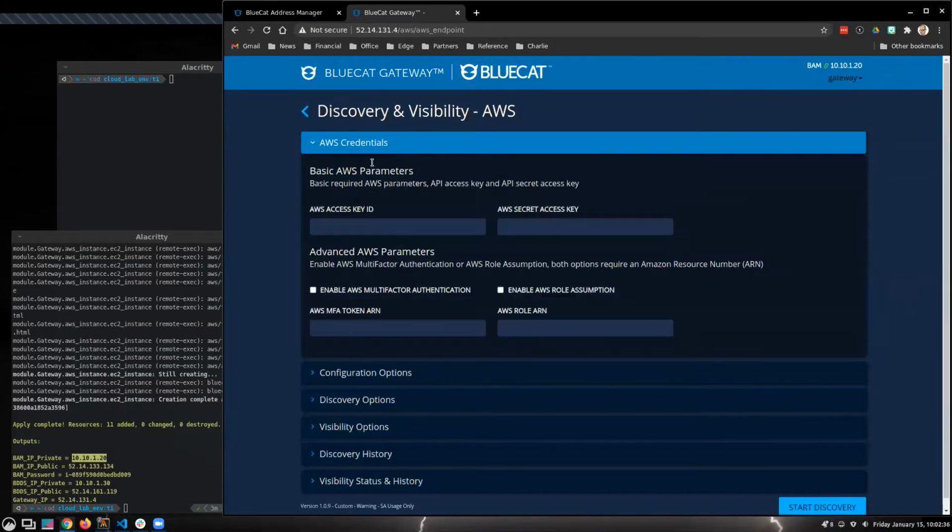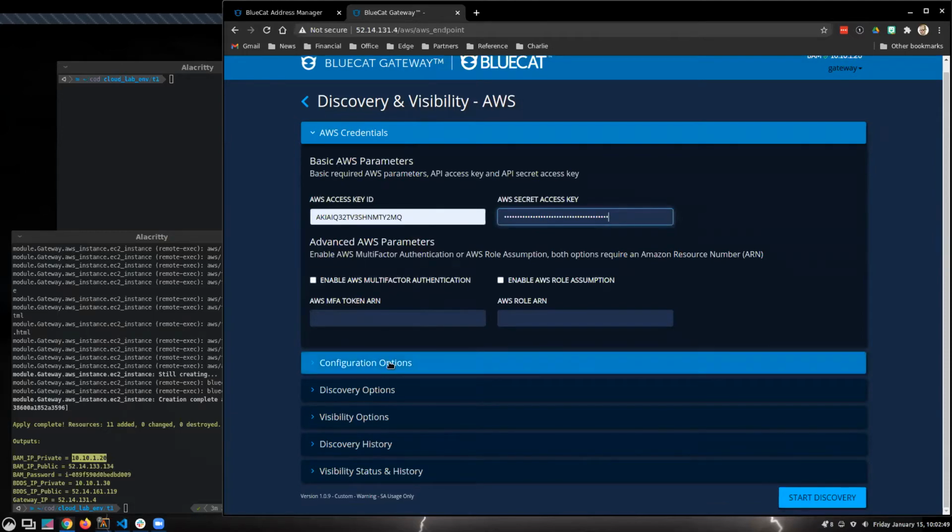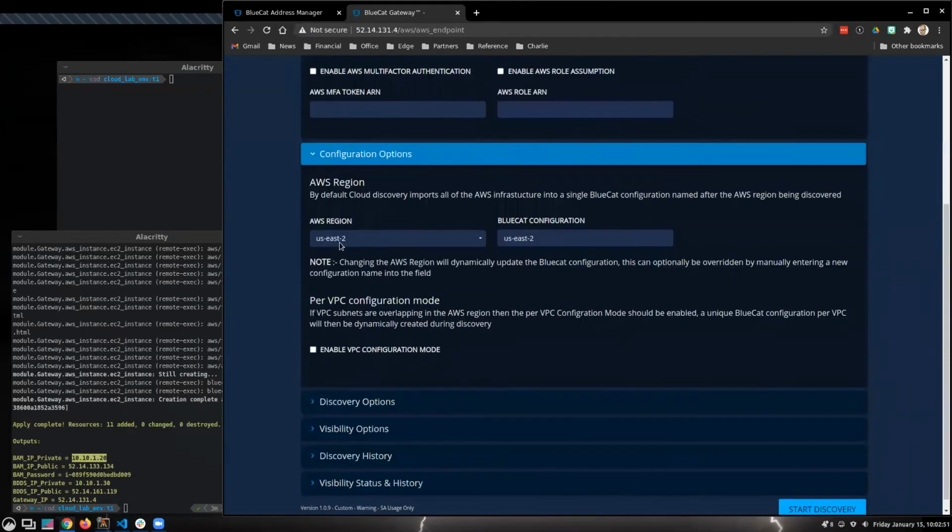So to configure it, I need to give it my AWS access key, and I need to go grab my secret access key. I'm not using MFA in this environment, but if you're using MFA, you'd be able to put it in there. Go here and do configuration. So by default here, I'm doing everything in AWS US East 2, which is going to create a configuration in BAM called US East 2 as well.